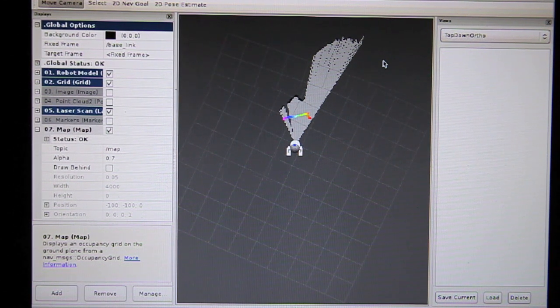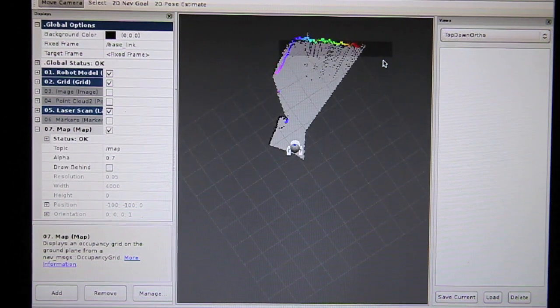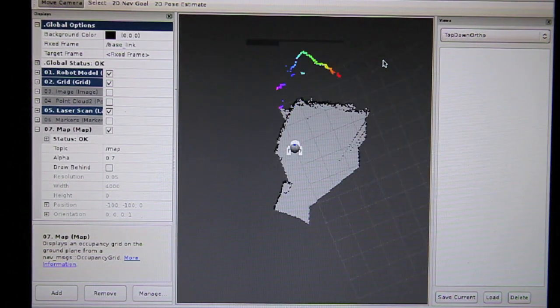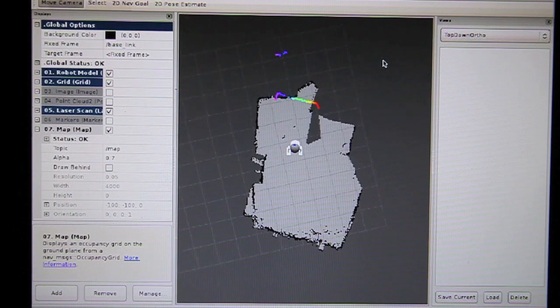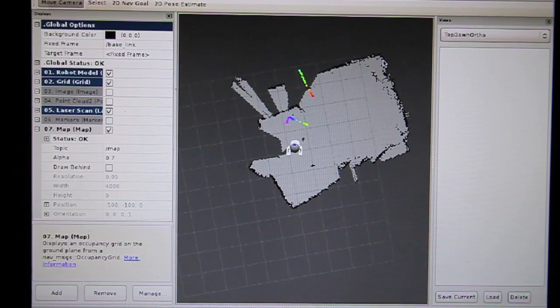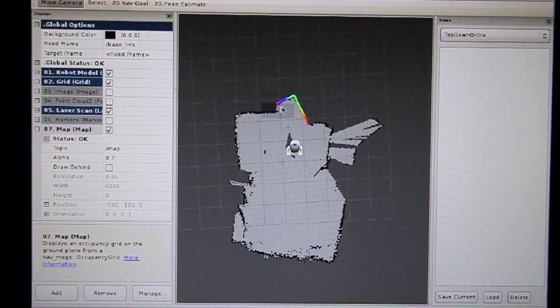Updates the map kind of infrequently, so it really likes very slow movements. So that's basically the map that he creates. It's not quite perfect yet, and I need to integrate the ultrasound sensors, but I think we're going to get there.